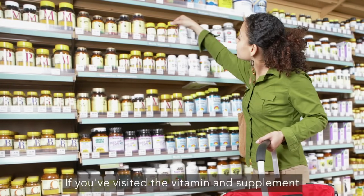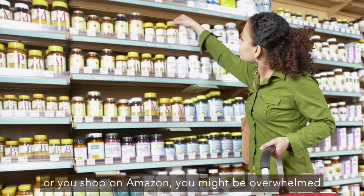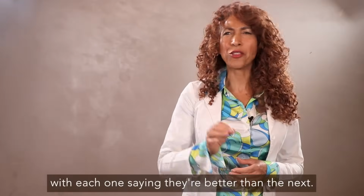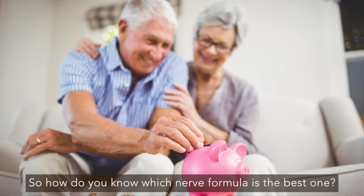If you visited the vitamin and supplement aisle of your local health food store, or you shop on Amazon, you might be overwhelmed by the multitude of nerve support formulas on the market, with each one saying they're better than the next. So, how do you know which nerve formula is the best one?